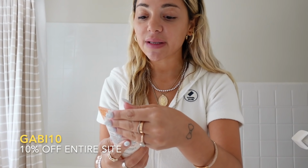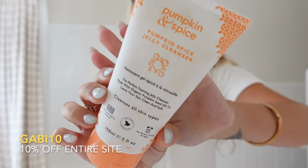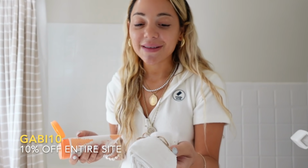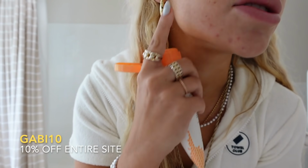I'm gonna start my skincare with my pumpkin spice jelly cleanser. It looks like this. These products smell better than Bath & Body Works. They also sell these pumpkin scented towels that smell so good. It's like aromatherapy, I swear. I'm gonna try and get rid of this by the photo shoot tomorrow. Let's see how I do.